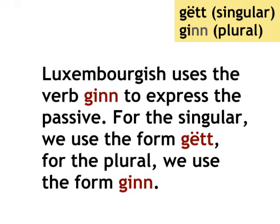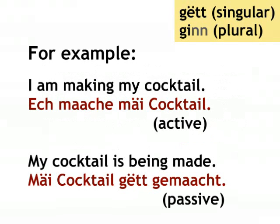Luxembourgish uses the verb ginn to express the passive. For the singular, we use the form gëtt. For the plural, we use the form ginn. For example, I am making my cocktail. Ich mache my cocktail, which is active. My cocktail is being made. Mäi Cocktail gëtt gemaacht, which is passive.